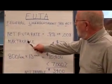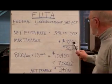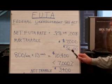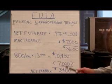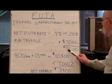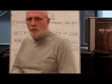Also, the maximum amount of an individual's wages that are going to be taxable to the employer is going to be $7,000. So the most any employer is going to pay for federal unemployment taxes is $56 per year. I'd like to take you through a brief example.